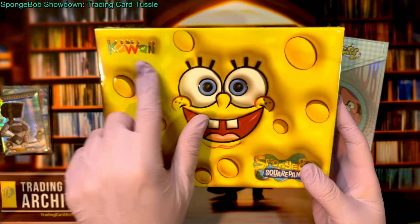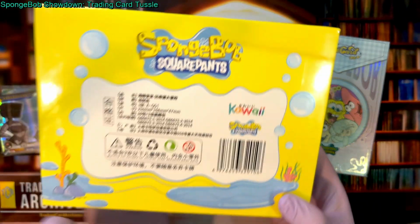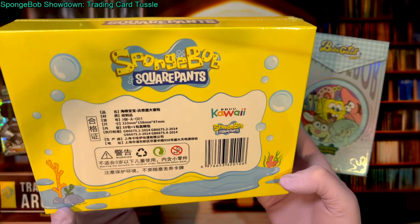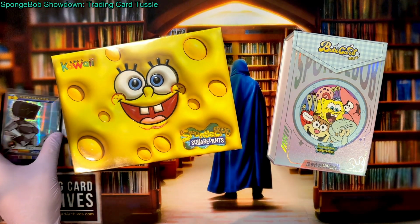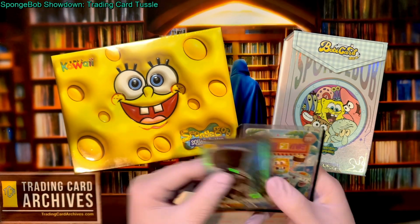Also, never heard of this company, Kawaii. We've never looked at any products from them before, which is another reason that I wanted to pick this up, because whenever there's a new manufacturer, we like to see what they can do, right? So before we dig too deep into those, these aren't like my favorite cards or anything, but I wanted to show you.